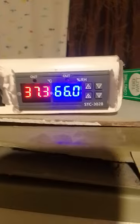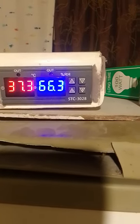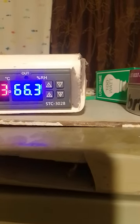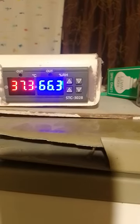You have an STC 3028 on top here. This STC 3028 measures both the temperature and the humidity. The temperature range, the way I've set it, is from 37 degrees to 37.5 degrees. And my humidity runs from 55 to about 70 percent now that they are hatching.